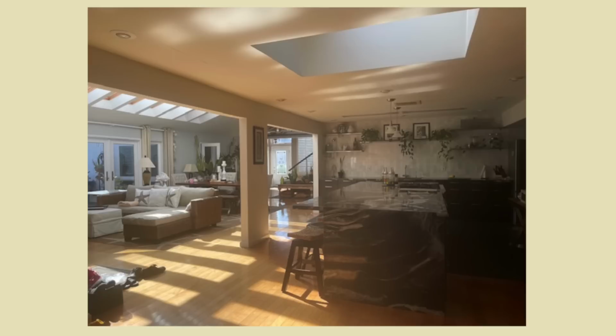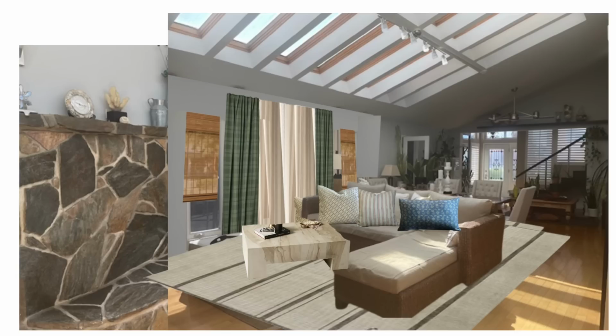I think this just brings a lot more variation to the middle of the living room, so that when you look at it, it feels like a different space from the kitchen. And now this whole wall feels like a focal point, and it's in alignment with your living room set.